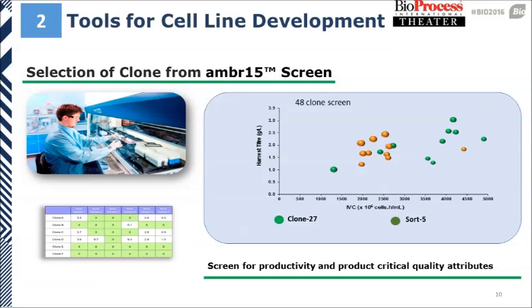We use Ambr 15 mostly for the final clone selection. And once again, we're focusing here not only on cell growth or product titer, but we're also looking at the quality attributes. We implemented a robust in-process analytics, which I'll be talking about in a moment, to facilitate this. So we make decisions not only based on titer, but based on the actual desired product profile.